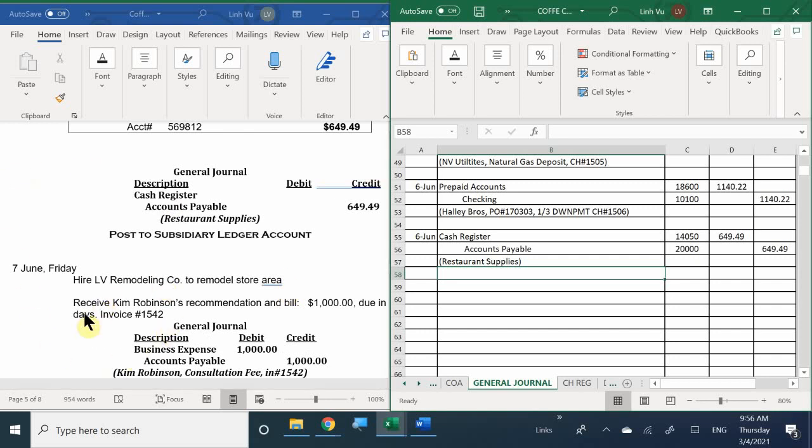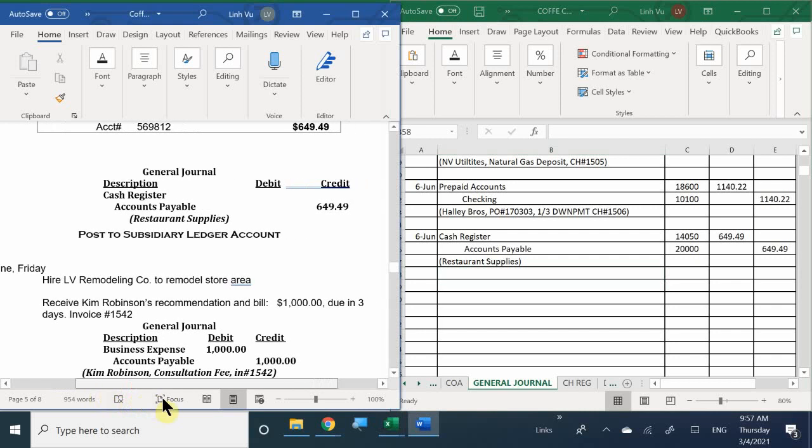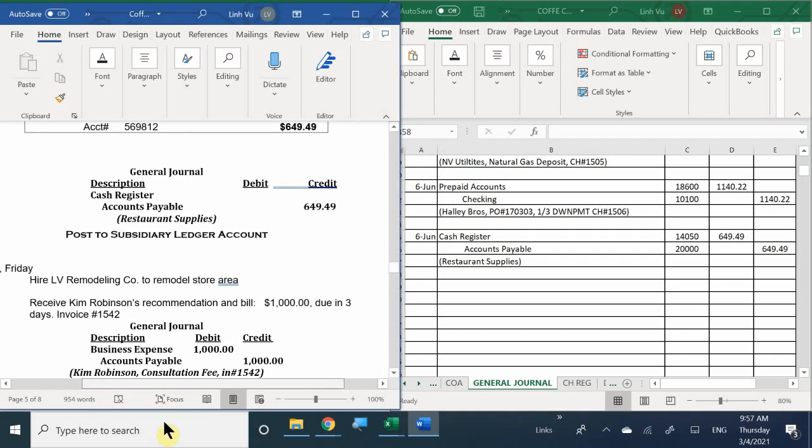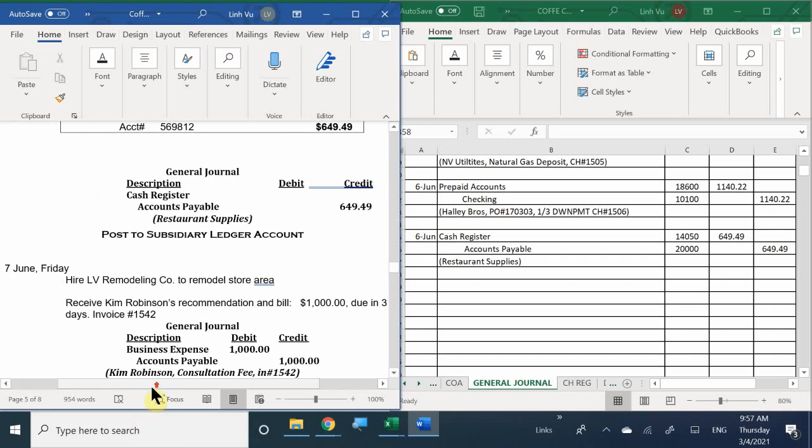We got Kim Robinson's recommendation and bill for $1,000. Okay, and it is due in 3 days. Invoice number 1542. So, if we received a bill, does that mean we have to pay them right away? We have 3 days. And did it say that we paid him? No. No. So it's going to be an accounts payable, right?